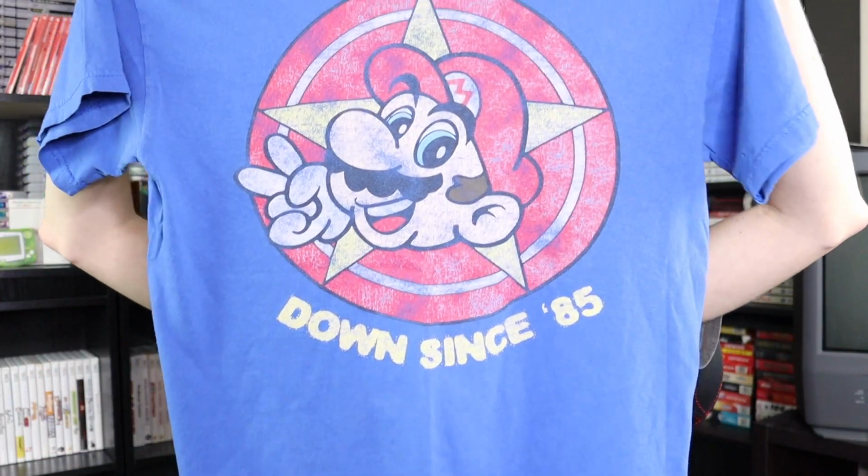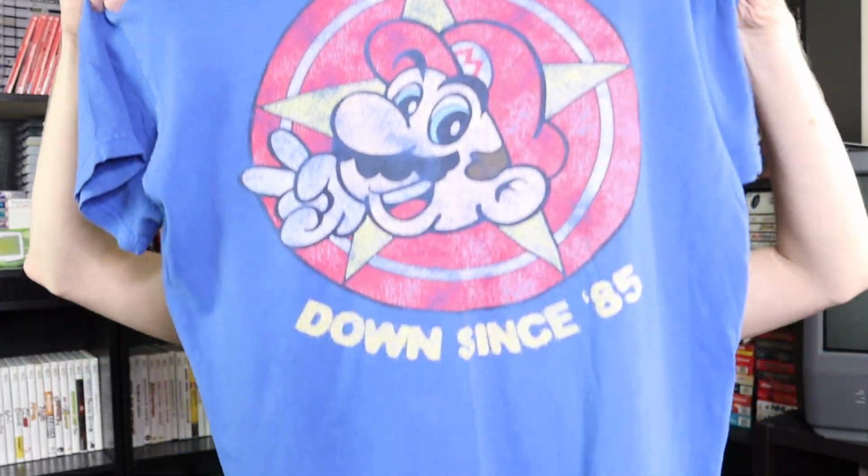And then last but not least, I have 2 video game shirts I found that I think are worth noting. They were both $2.99, which makes them under $5, so I figured, why not add them in here? First off is this Nintendo logo with Mario on it. It just basically says, down since '85. It's a 2007 release from Nintendo, so it's not retro or anything, but it does look pretty sweet. It's my size. It has a little stain there. I'm gonna try to see if I can clean it up. It looks like it's paint, so we'll see if that works out.